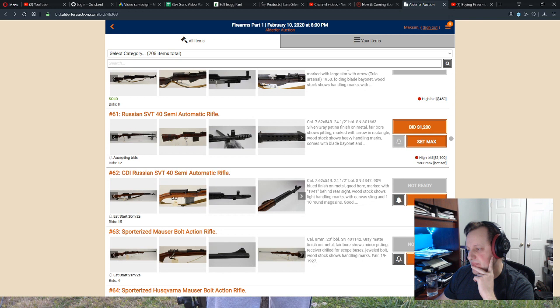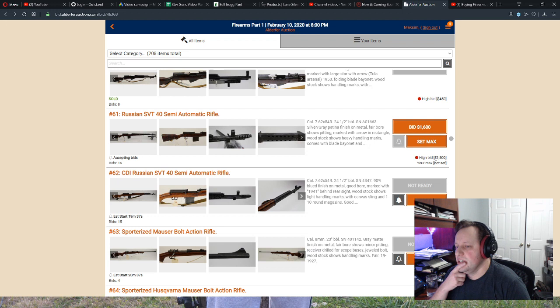$1,200. That's actually not bad. 13, 14, 15. Yeah, this is still a good deal. It's a Finnish SVT-40, with an extra magazine and original bayonet. No import marks or anything.